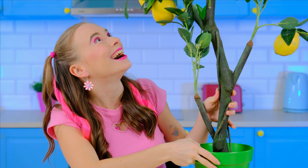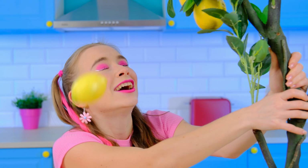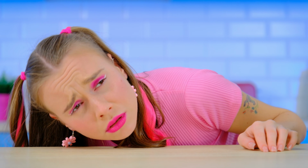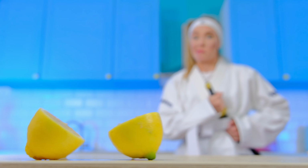We need a lemon. And Mom's got a couple growing on her lemon tree. She won't mind if I borrow one. Ow! Oh, it's making me dizzy. Nicole, hurry up! Come to your senses! I'll get the lemon. I need to cut it open. I was just about to practice my new sword strokes. Hold on, lemon. One stripe and it's done. That's awesome!